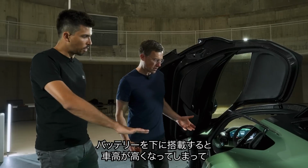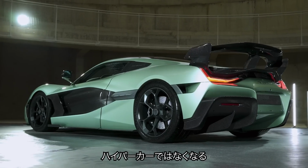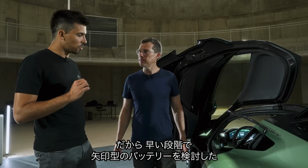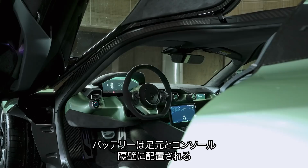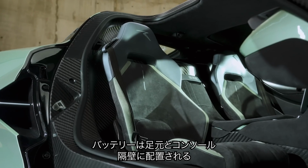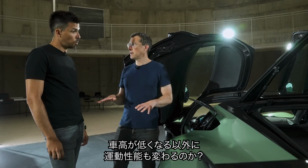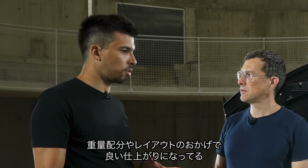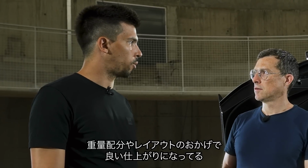First of all, if the battery pack was a skateboard design, we would have a very high car. It wouldn't look like a hypercar anymore. So we made this decision very early on to have a T-shaped battery pack. So you have battery pack underneath your feet, then in the tunnel and behind the rear firewall. And that allows you to sit lower, but do you find as well that it helps the dynamics, that layout? Oh yes, it helps the weight distribution, of course with other stuff and the architecture of the car, but this is a really good setup and we were really happy with it.